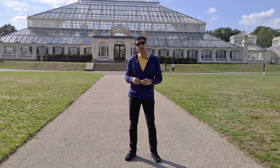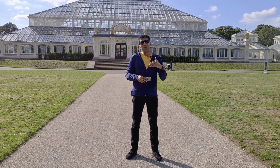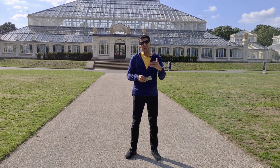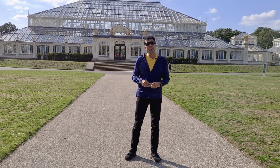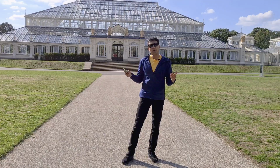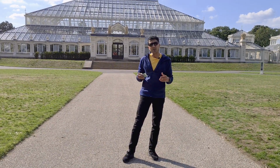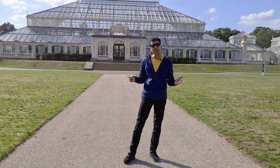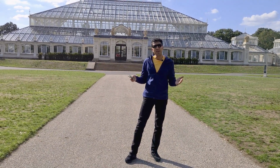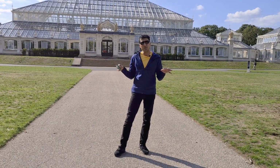The foundation of Kew Gardens was started in 1299, and after that it came into the light of the general public in the 17th century, and in the 18th century it was open to the general public as well. Apart from that, Kew Gardens has its own police, which is the only garden in the world, you can say, that has its own police. Apart from that, there are 1,100 members of staff working for Kew Gardens.